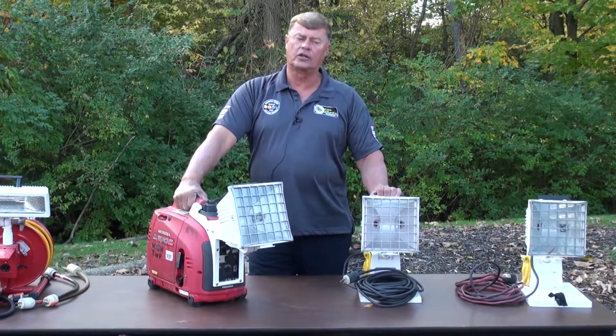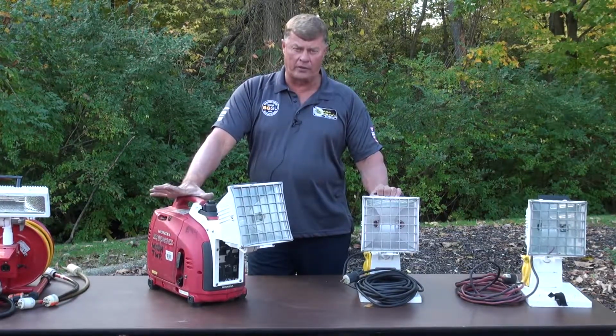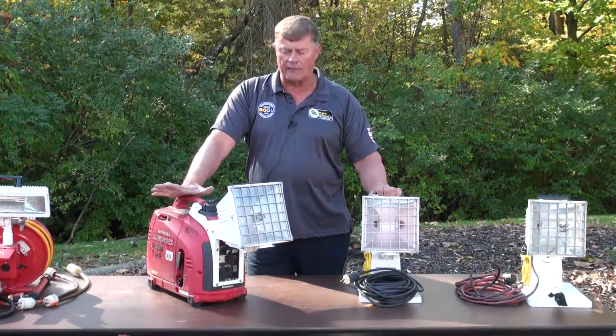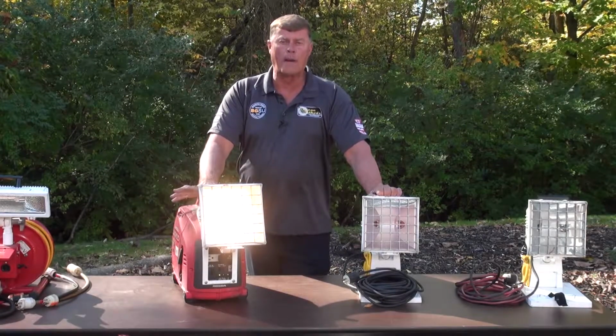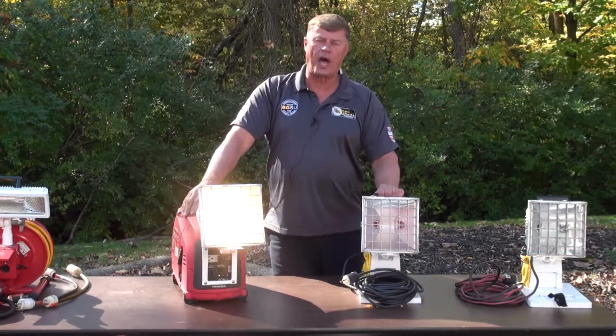Another habit, a good habit to have, is start your generator, especially when the weather's cold, especially when you're out on that fire and it's 20 below zero or 10 below. Start this thing up, let it run for a while, then kick in your light. It lets the generator warm up a little bit first, then kick on your light. We use this a lot.